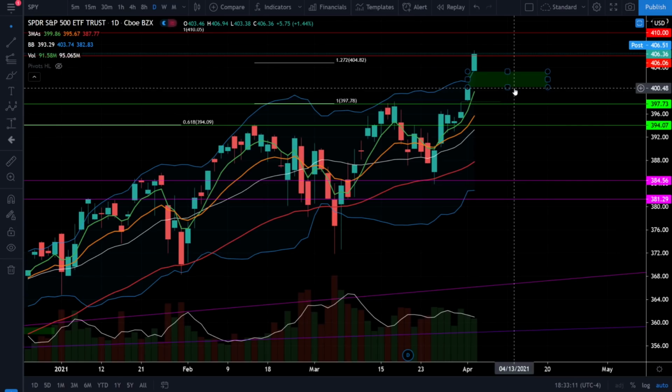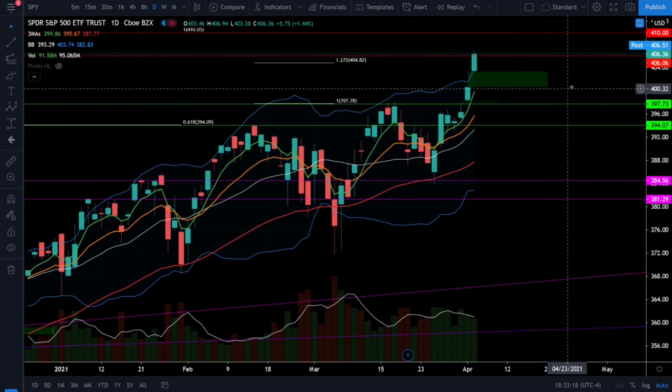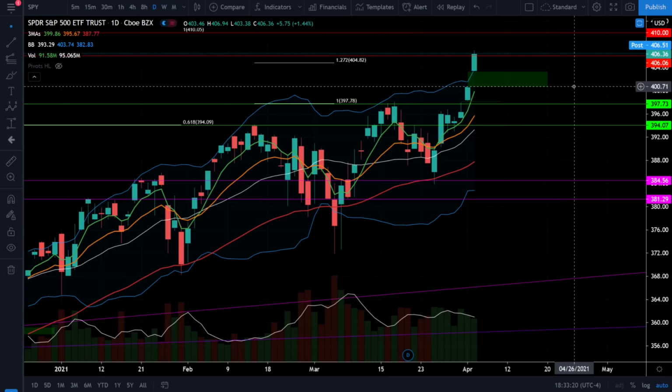I do think that level could act as support, and it could help drive SPY to even higher prices once that gap is finally filled. So be very cautious as long as this gap is open, because this could be a very swift sell-off, and I really don't want to see you buying in at the top before a major correction.